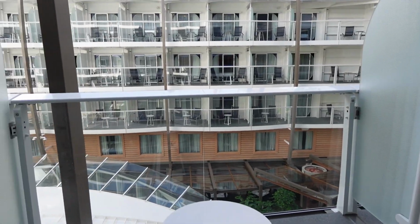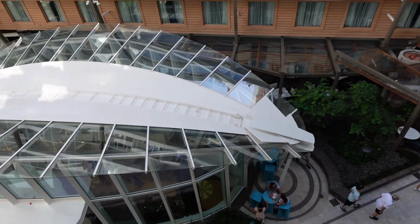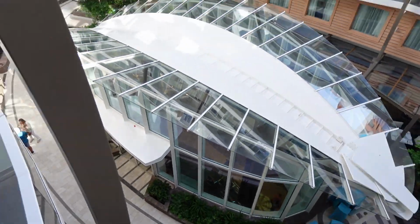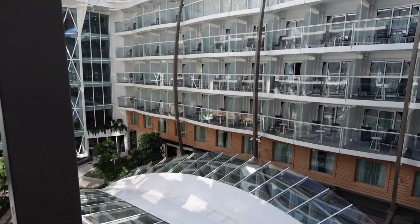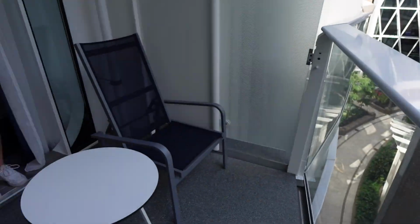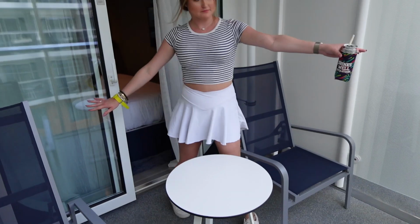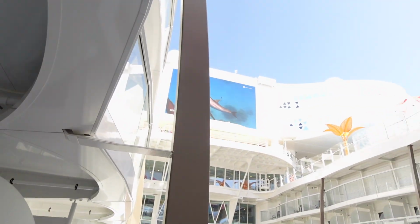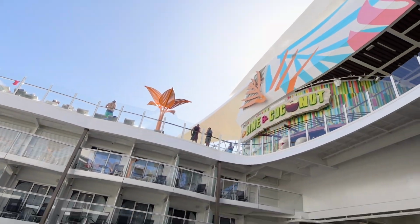So we overlook, Sammy is right. Wow, it's loud. We overlook Central Park here. Overlooking Central Park. Beautiful room. Here's your balcony. Nice spacious balcony. 2 seats, nice table. Honestly, a huge balcony. Really nice. There's the pool deck up there. People are partying, having some fun.